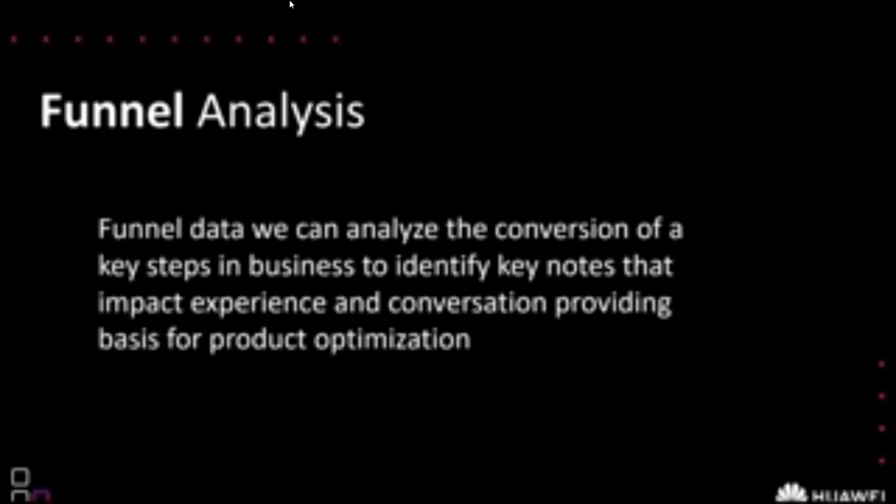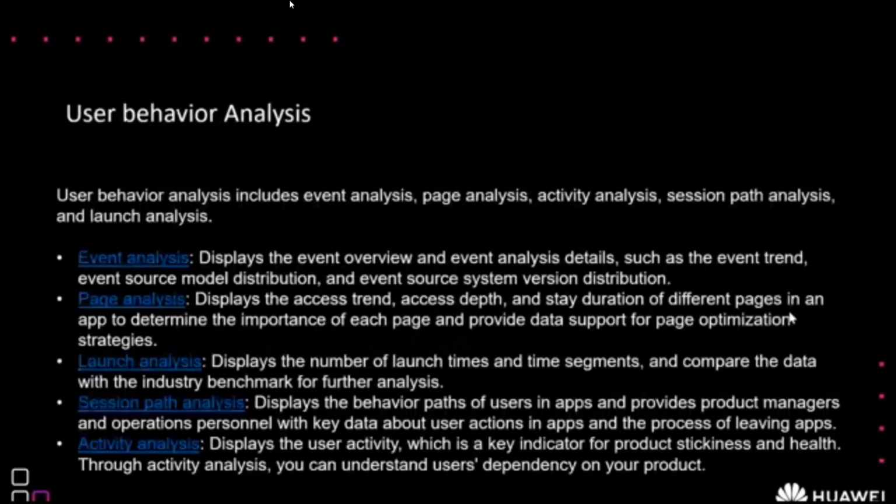And we have user behavior, as you see here. We also have the user behavior analysis, including event analysis, page analysis, activity analysis, session path analysis and launching analysis. We will talk about each one of them briefly. So let's start with the event analysis. The event analysis displays the event overview and event analysis details, such as the event trend, event source model distribution, and event source system version distribution.